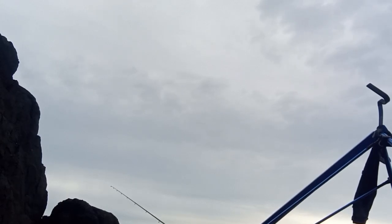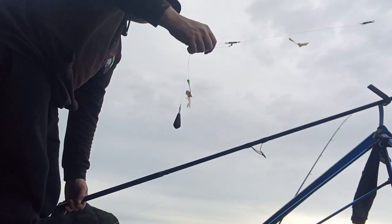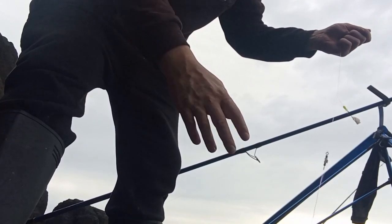No, no on it. Yeah, the note on that, guys. A dainty bite. I probably should have let it go a bit more. At least that's the first bite. So I'm going to clip this rig off, clip that one on, cast it back out, and we'll keep going at it.